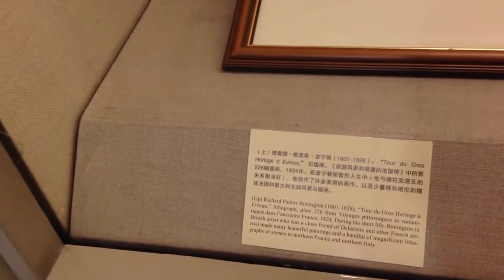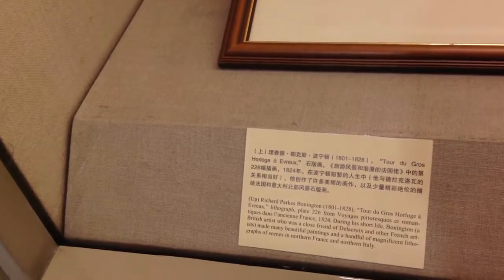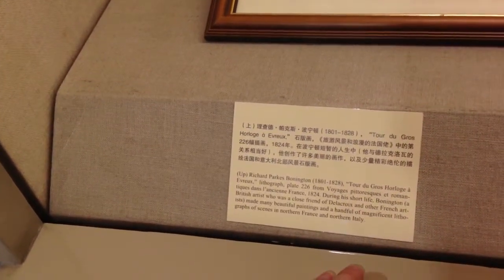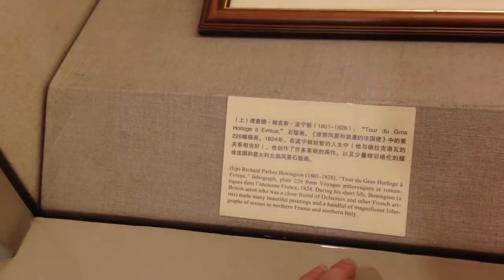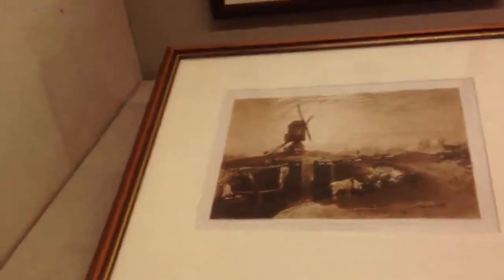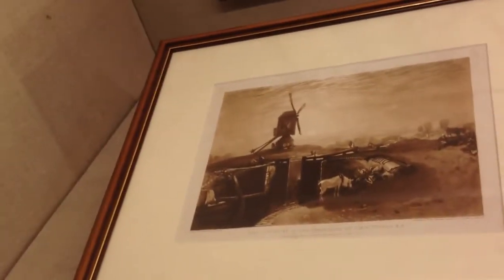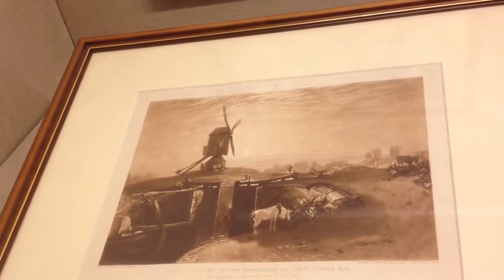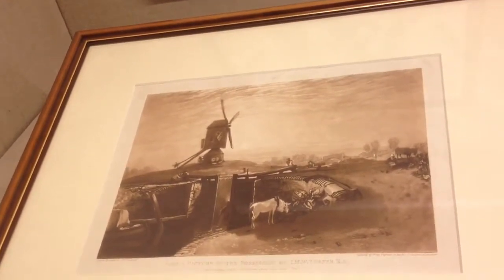Tour de Grosse Horloge à Évreux. J.M.W. Turner, Wimbledon Lock. Mezzotint, etching by Turner.